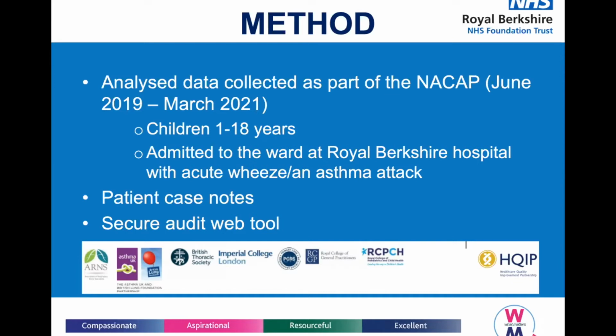Our audit aimed to collect information on children and young people aged between 1 to 18 years of age admitted to the wards at the Royal Berkshire Hospital, either with an acute wheeze or an asthma attack. We covered around 158 patients during this time frame. The data was obtained retrospectively from patient case notes and entered into a secure and bespoke audit web tool.